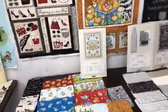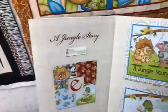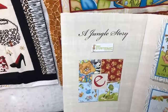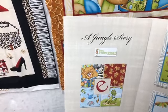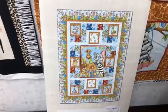All right, so next up, we're gonna go to Studio E, and this was the order that I told you were gonna get it in. A Jungle Story by Eric Studevart. And this is just some real cute stuff. Typical Studio E, very novelty, juvenile, really cute. Love these animals. Here's the project. And let's see the panel. I'll move that out of the way.